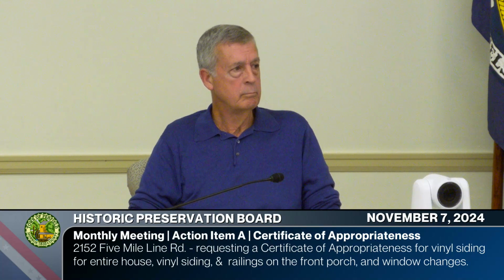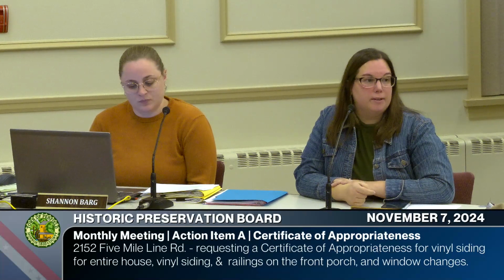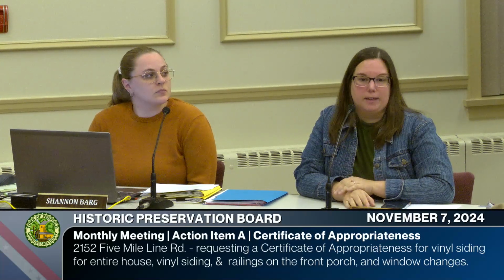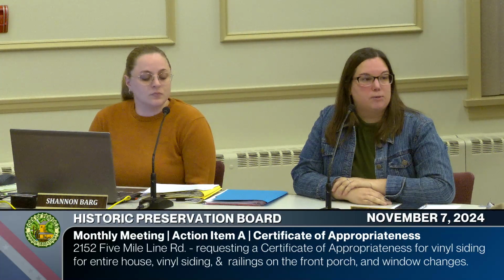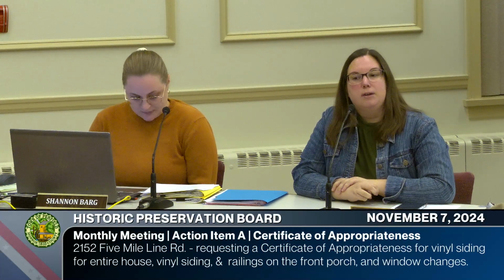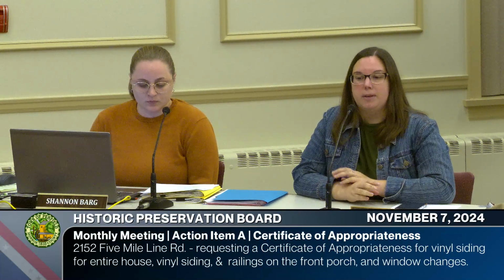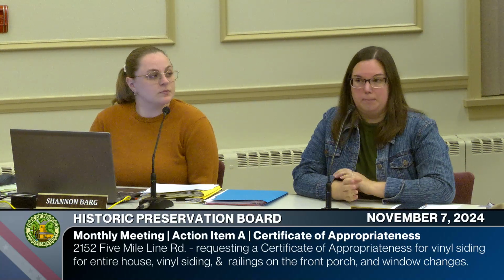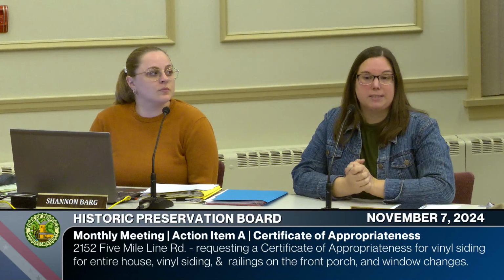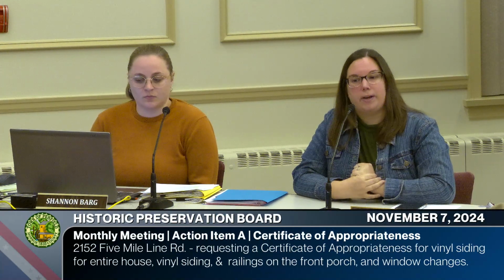I thought maybe I'd add a couple of comments. Again, as everyone said, this house does look 100 times better than it did before. No one's saying it doesn't look good, but as Tom mentioned, the purpose of the Historic Preservation Board is to do our best to maintain the character of the historic district. Now, there is quite a bit of vinyl throughout the district, which may or may not have come before the board. I think mostly did not. Tom explained why the house across the street was approved for the vinyl.